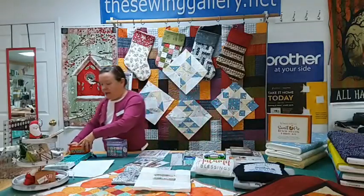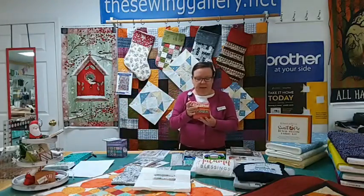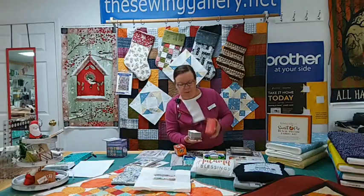We also have this new 2-inch half triangle. This is really cool. These come in, I'm going to unload. I'll probably regret what I'm doing here.